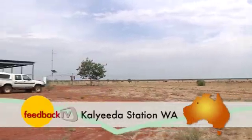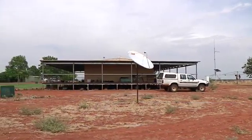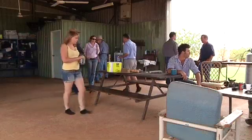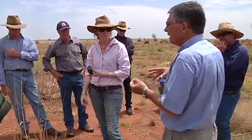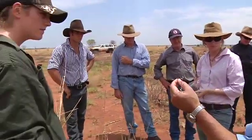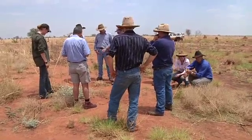Two hours off the bitumen in northwest WA, Kalyida Station doesn't get many visitors, but today a dozen people have gathered here for the final instalment of a grazing land management workshop. The Edge Network course provides practical information on utilising pasture to its full potential. But less than a decade ago, information like this, tailored to the needs of local graziers, wasn't easy to access.